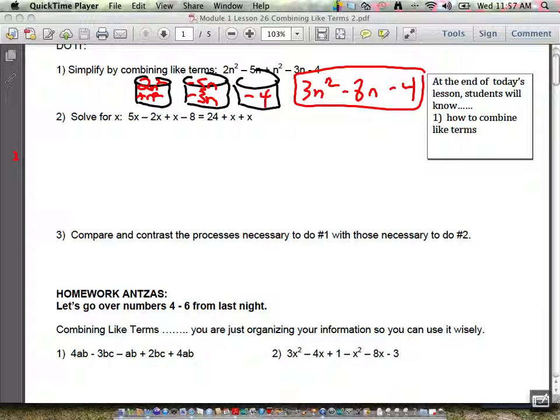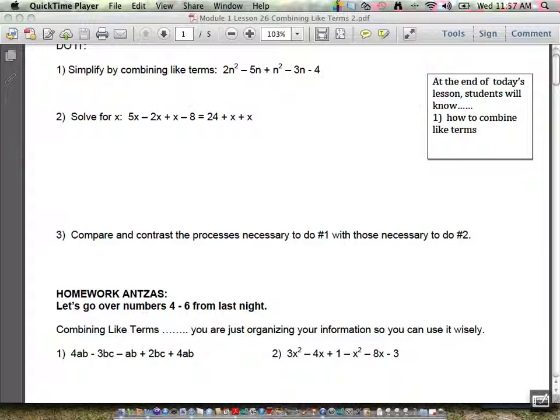Okay? Now, I think we all know and understand that we don't want to draw buckets every time we do this. Buckets is a great way to introduce you to the idea, but it doesn't mean it's the best way to do it long term. So over the course of time, you want to be able to pull things out.